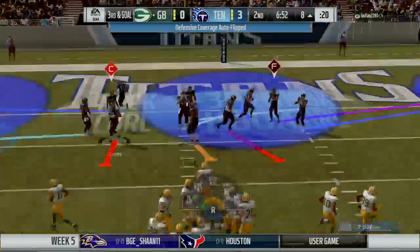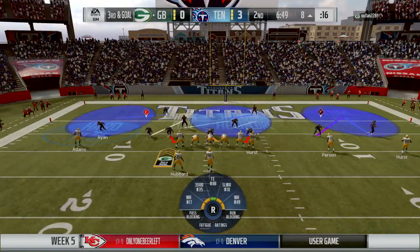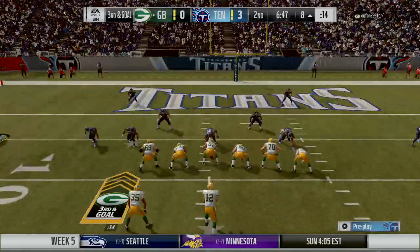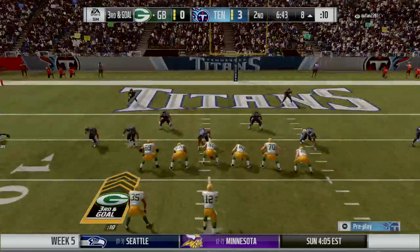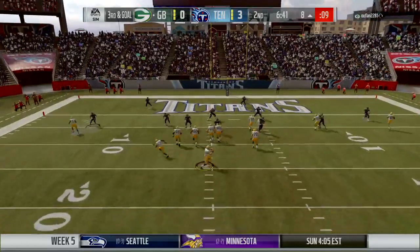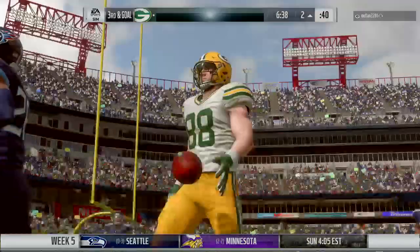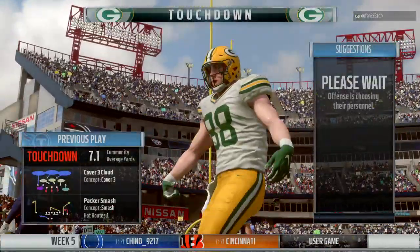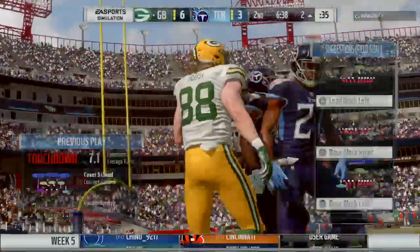The Packers on 3rd down. They've been okay, 2 for 3 thus far. They're looking at a 3rd and goal here. From the gun, it's Rodgers. Touchdown, Packers! Hayden Hurst, his first touchdown on the year.